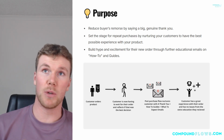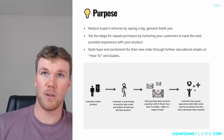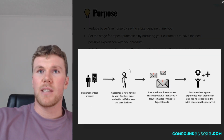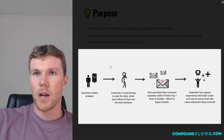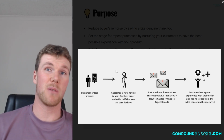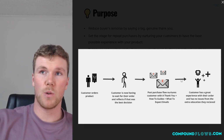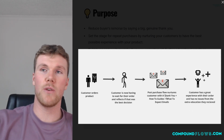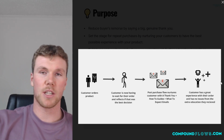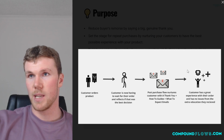And you can do that by building hype and excitement while they wait for their new order through educational emails, like how-to guides and things like that. As you can see here from this diagram, someone orders a product, the customer is now having to wait for the order, and maybe they might reflect, was that the best decision? Post-purchase email nurtures this customer with a big thank you, how-to guides, what to expect emails, and overall the customer has a great experience, somewhat contributing to some of those emails that they read.